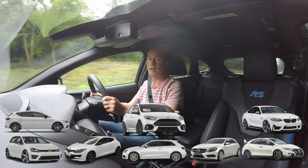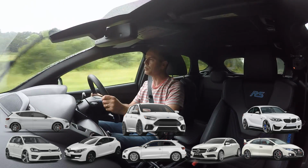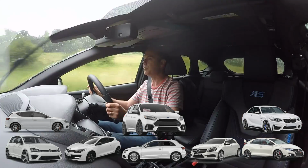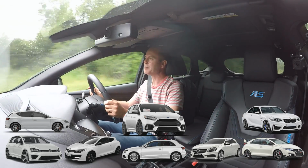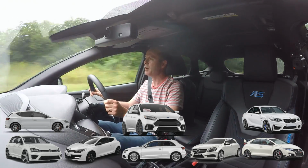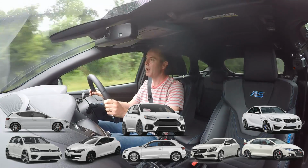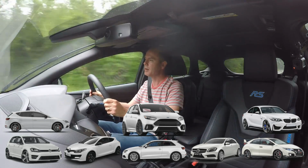So comparing them against the Focus RS, one thing that instantly ruled quite a few of them out was depreciation, or likely depreciation. Of course, we never know how much something's going to depreciate until we come to sell it. It's only ever an estimate. But looking at past history and so on, you can get a good feel and a good steer on what depreciation you can expect. And I know that in this thing, the Focus RS, depreciation has in the past been a bit slow. It's been quite low.